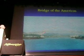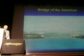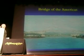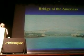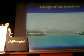This is the Bridge of the Americas. It used to be the Pan-American Highway, but now we have a new bridge, and the Pan-American Highway can go either way now. So we have 2 bridges plus the gates. The gates themselves are bridges, but those are walking bridges.